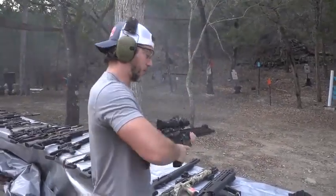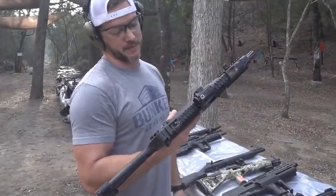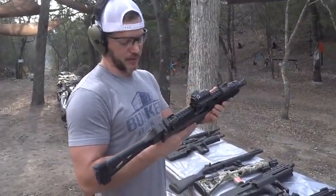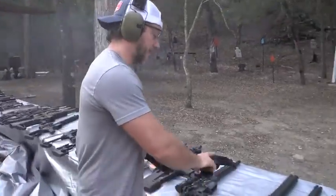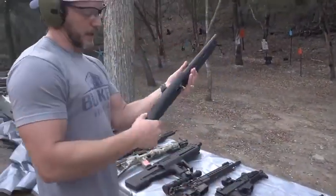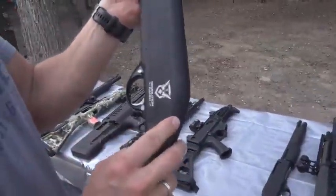That one's loud. This is a CZ Scorpion. This is I think the first one that came out with the Evo 3 S1. And 9mm. Super fun little gun. Oh man, look at that. Nice, guys. Wrote Demolition Ranch on there.